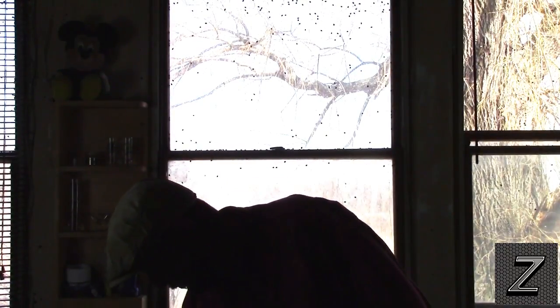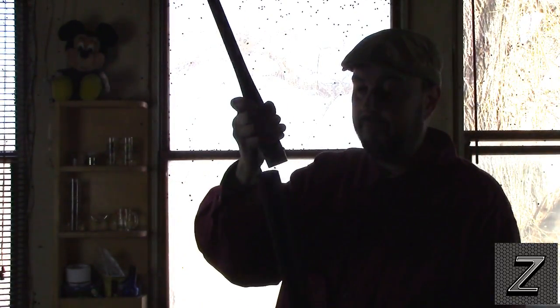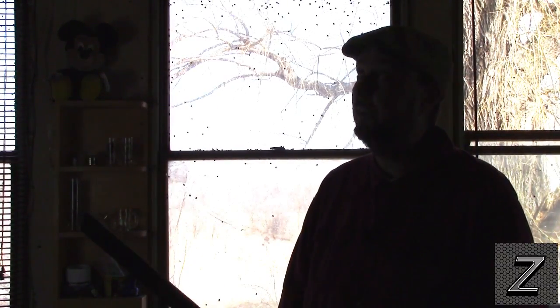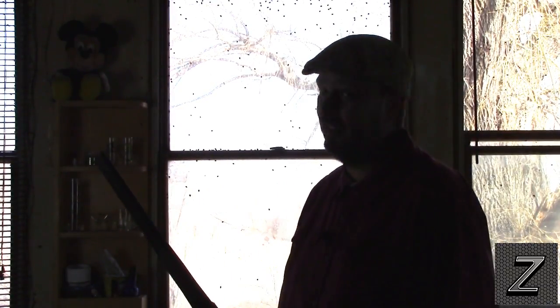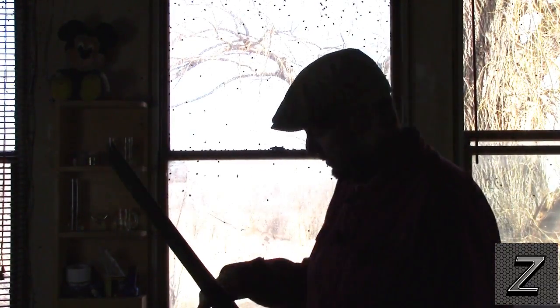Then what you do, you get your vacuum cleaner and you get your little thin sucker attachment and put that on there. And this is about your only option. I've tried flypaper. Doesn't work. They're not really attracted to it. I even tried hanging it in front of the window. I got a few, but this is your best option. So I'm going to go ahead and show you here.